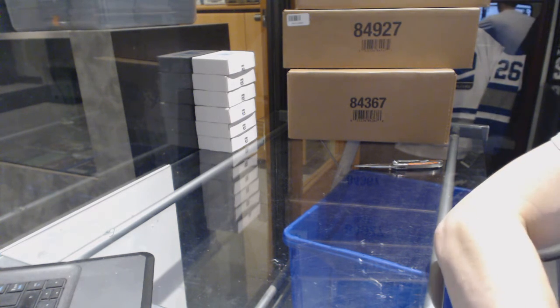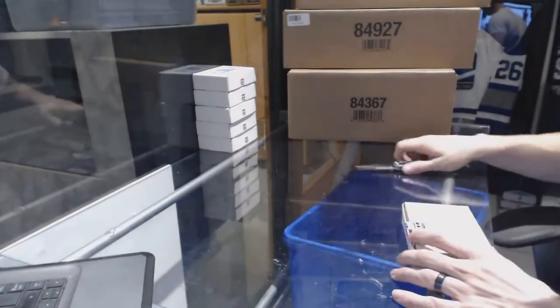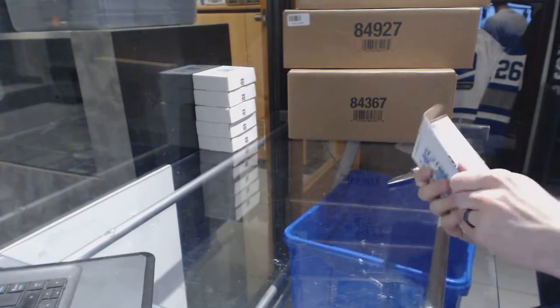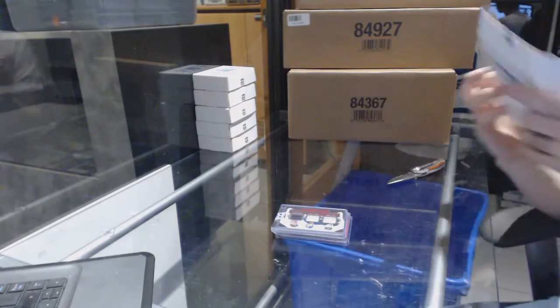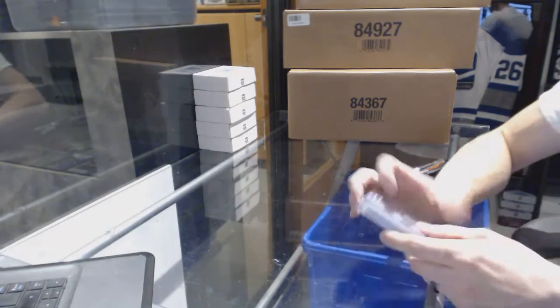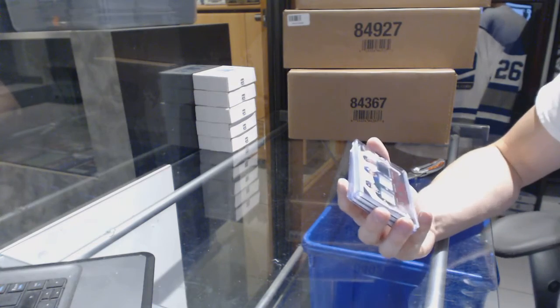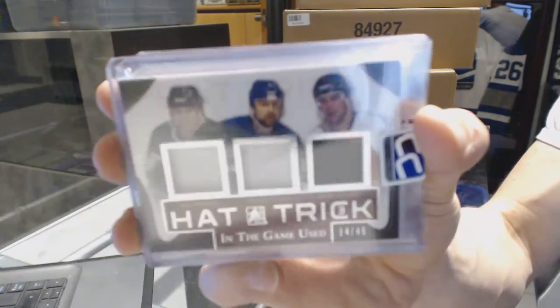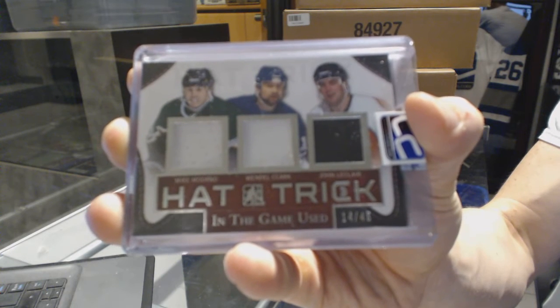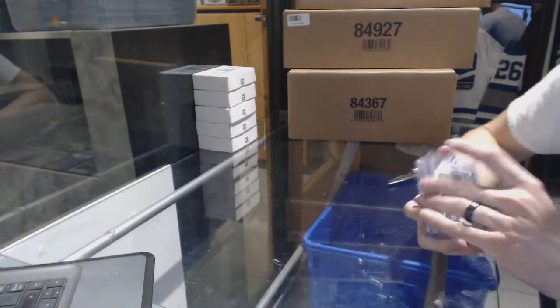All right, now on to box 25, for Snooze General. We've got a 14-15 In the Game Used Hat Trick triple jersey silver, numbered 14 of 45, Mike Modano, Wendel Clark, and John LeClair. Triple jersey out of 45.